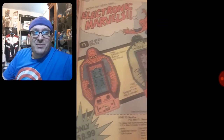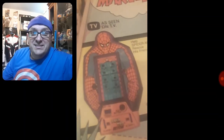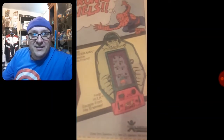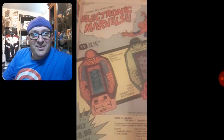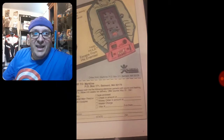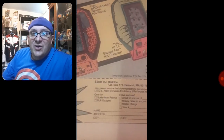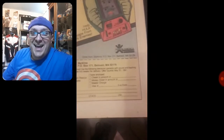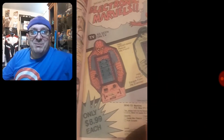Alright, there's some more of the Star Trek block storytelling. Here's old school video games. That is as old school as it comes right there. Hulk and Spider-Man. Help Hulk escape from his enemies. And guess how much these were? $8.99. You can see right there at the bottom. Only $8.99 for a handheld video game that you ordered through a comic book label.